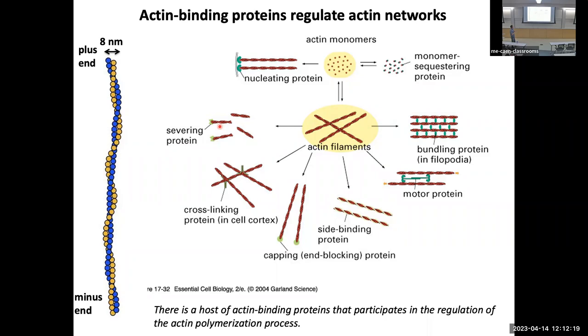Now, inside the cells, there are a lot of proteins that regulate the dynamics of this system. I think of it as a very remarkable structural material for a cell, in that these actin filaments can be remodeled in a variety of ways. There are bundling proteins that can stitch these filaments together and form a tight bundle. There are motor proteins that will generate contraction between two filaments and slide them across each other, and this is how it works in your muscle. There are proteins that will bind to the side, proteins that will bind to the end, and proteins that will cross-link these into a gel or a network.